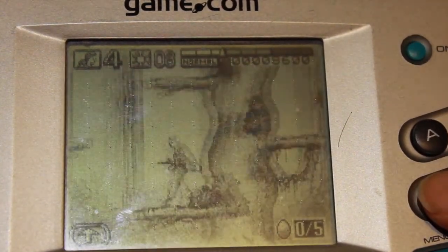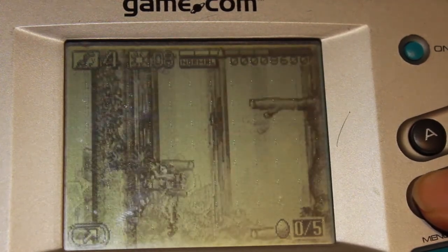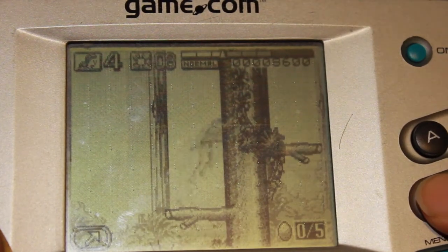You also notice there's a delay in the button press. If I jump, she jumps maybe a second after I hit the button. And at the same time, if there's slowdown, that 1 second becomes 1.5 seconds. Anyway, let's jump again.